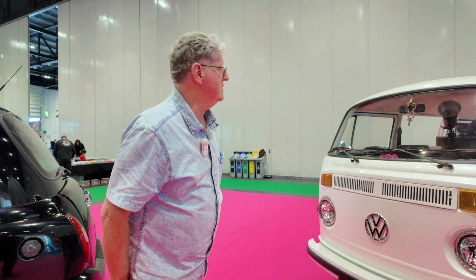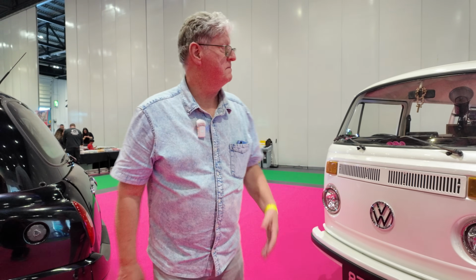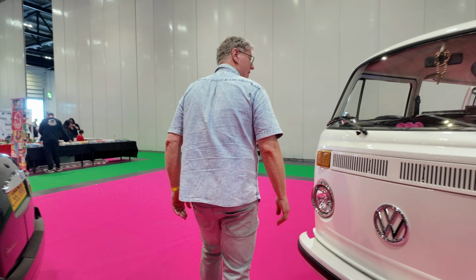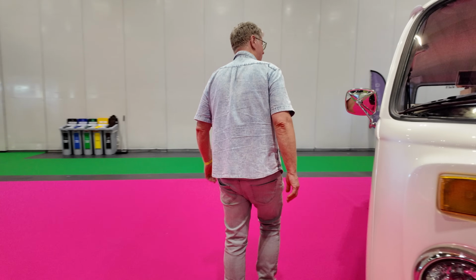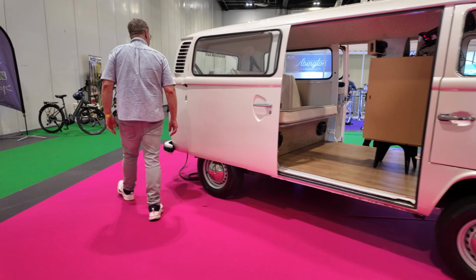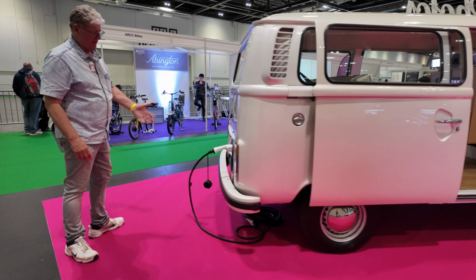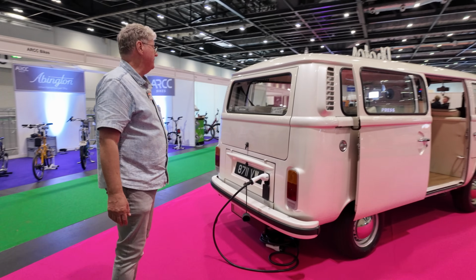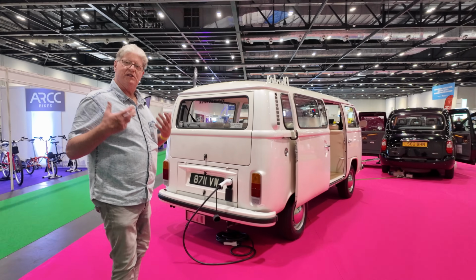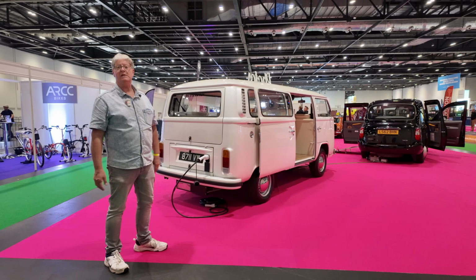Can't remember the exact date, but spent a lot of time in this, and fabulous car as well. Once again, it's gone electric. These are fabulous nowadays. And this one we can't get into as easily, but again, all the stuff's around the back. Charging. Isn't it great to see some of these classic cars back in action again, but now 100% electric?